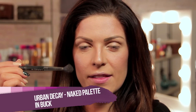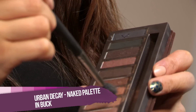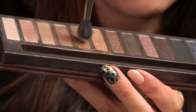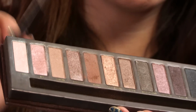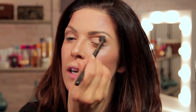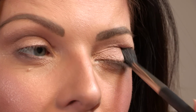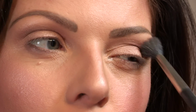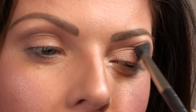So we're going to take this colour here, which is called Buck, and I'm going to be taking this fluffy brush again. This is the MAC 224. We'll swirl it on, and if you can see, we're just tapping the end of the brush. We're not digging down the brush and going wild, because we're going to look straight forward, keeping our eyes open. So we're just lightly sweeping the brush over the crease of the eye, almost like tickling. We're just doing it until the colour's building up so that suddenly you've got a socket, if that makes sense. Because we're just emphasising the contours and highlights of the natural eye shape.